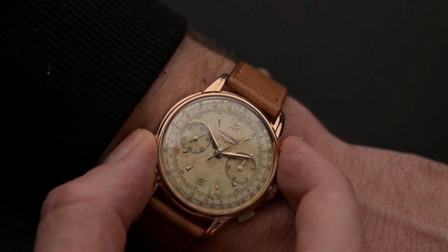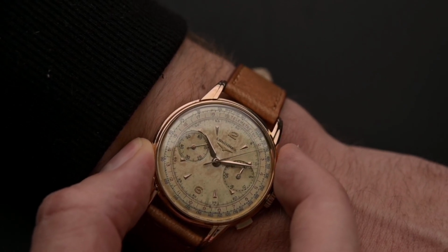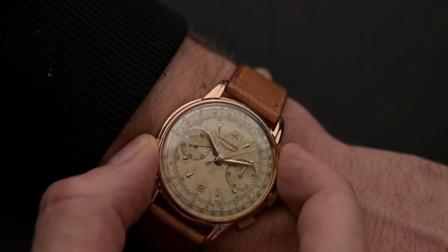And you can wear this piece sporty in steel or also to classic occasions in gold.